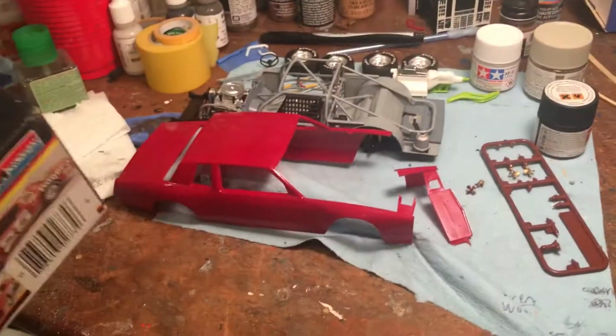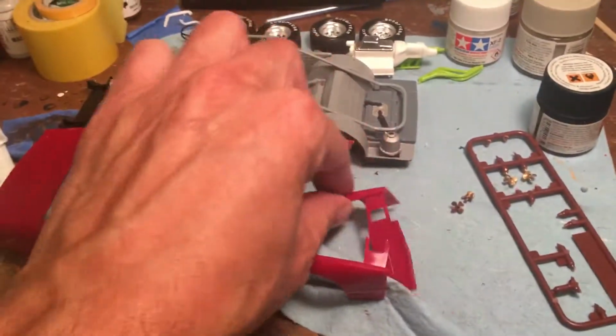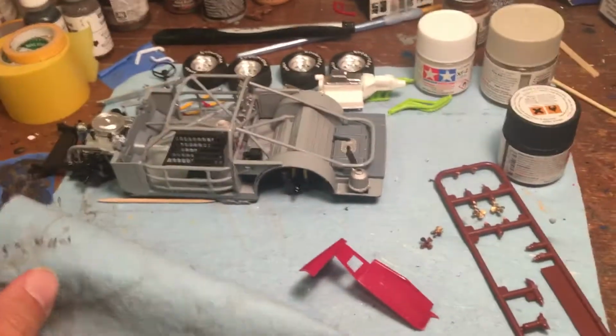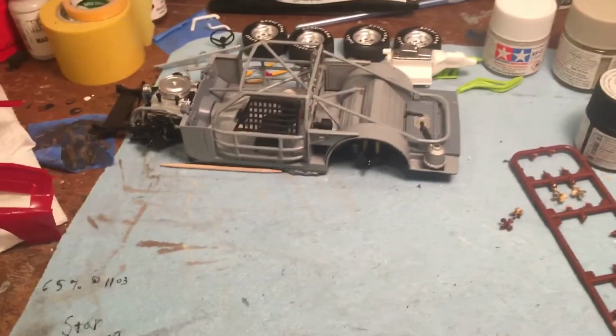So obviously we're going to use that body, and we're going to be a heck of a lot more careful as we're working with any of the plastic, because it is so brittle. So we found out kind of the hard way just by being a little careless. So these things happen, right?